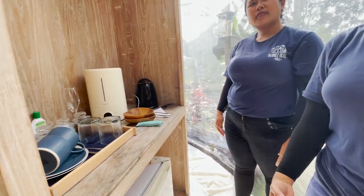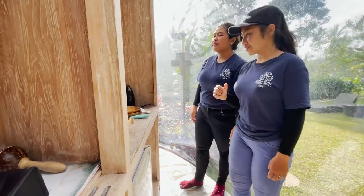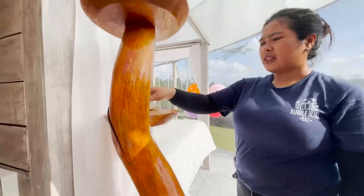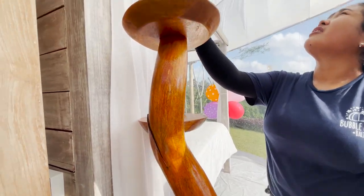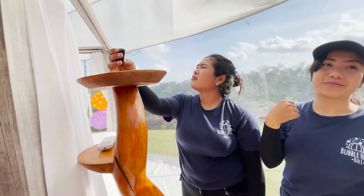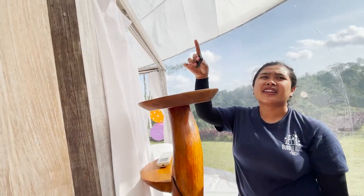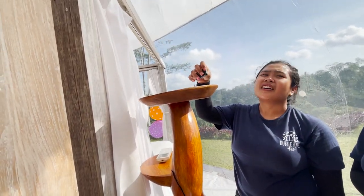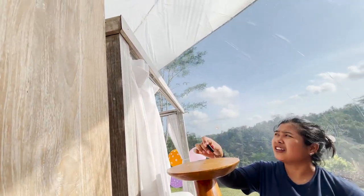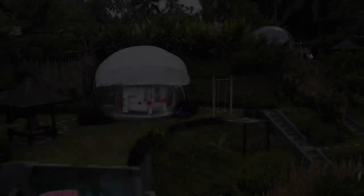This is so smart, you guys put all of this here. Yes. And also we provide the mosquito lotion. Oh, okay. And this is for the remote cover. Maybe at night, if you want to see the stars, you can open the cover. And you can open the cover with that? Yeah. Okay. Because now it's still hot, maybe put it down for now. Yeah. Or maybe I'll open it for my photo shoot.